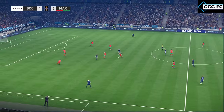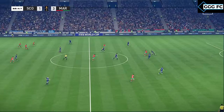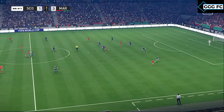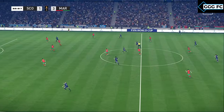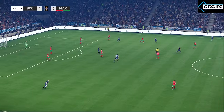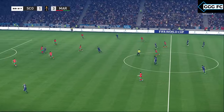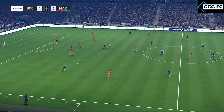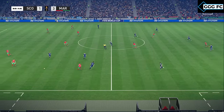Can he get onto this? Mazraoui, and it's played forward. Could move up a gear here. That's a nicely weighted pass. So, what can they make of this? This interception, his positioning was spot on. Moved on forwards. Well, that's good defending. He squeezed the play and he gave him no chance to get on the turn.